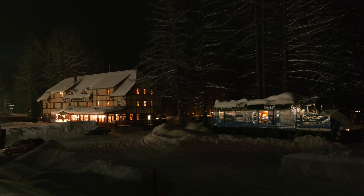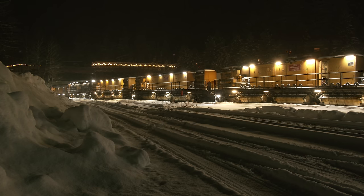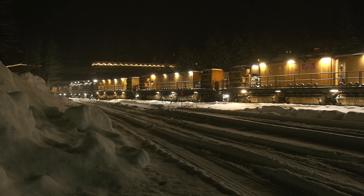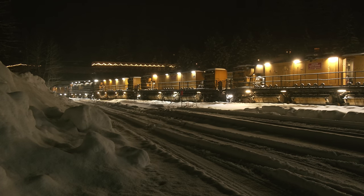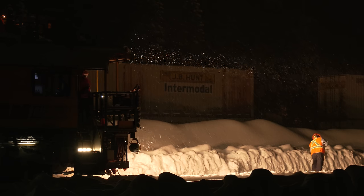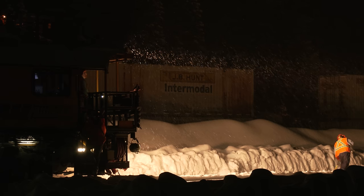Essex is a truly magical setting on cold winter nights. The rail yard is a buzz of activity. The Isaac Walton Inn basks in the glow of the Loram rail grinder, which is slowly negotiating its way through the yard tracks. Crews are carefully clearing all switches of ice and snow, the old-fashioned way by hand, as the curious behemoth lights up the night.